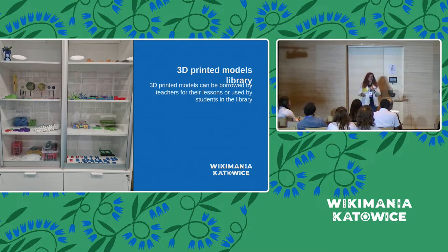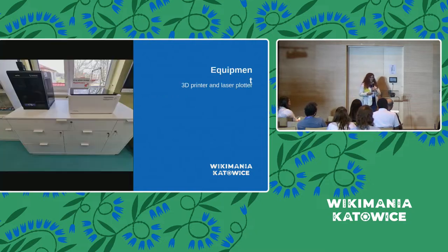Teachers and students can borrow models for their lessons, or they can use these models inside the school library to learn more, to get access to more holistic information. And we are also equipped with a 3D printer and laser plotter, so they can also design by themselves. They can prototype, create. We can print their models or cut with a laser plotter. We can work on complex projects. And what's very important, they can display and share them.